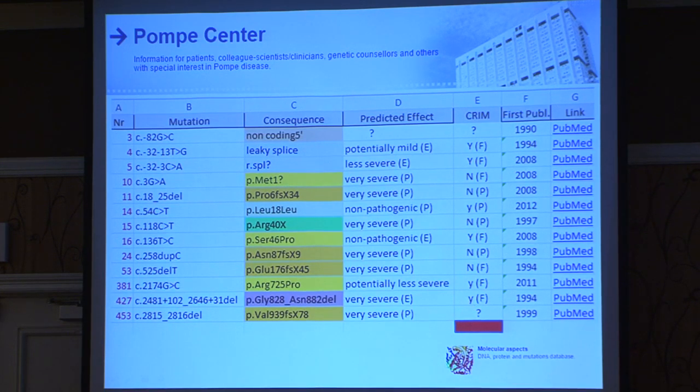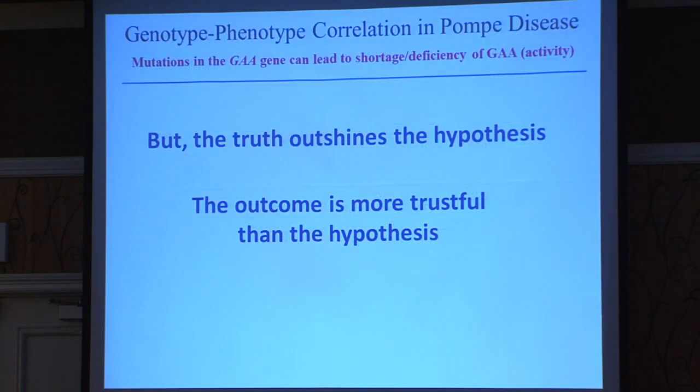All right, and the other question you can ask: now what about the correlation, genotype-phenotype? The truth is always better than the hypothesis.